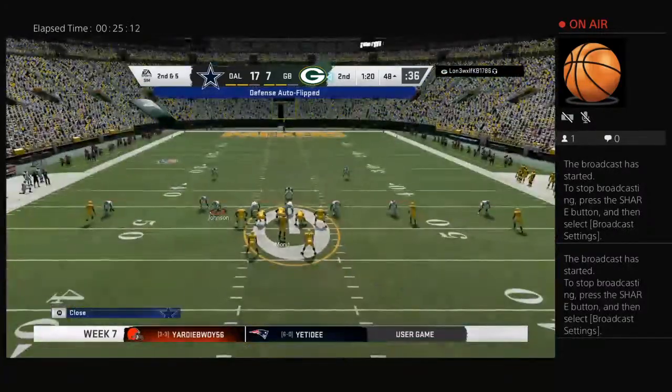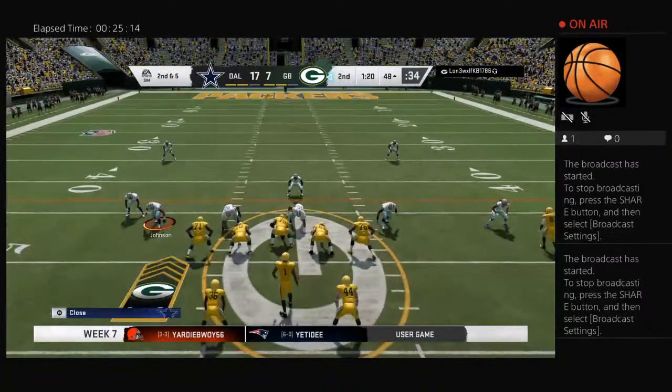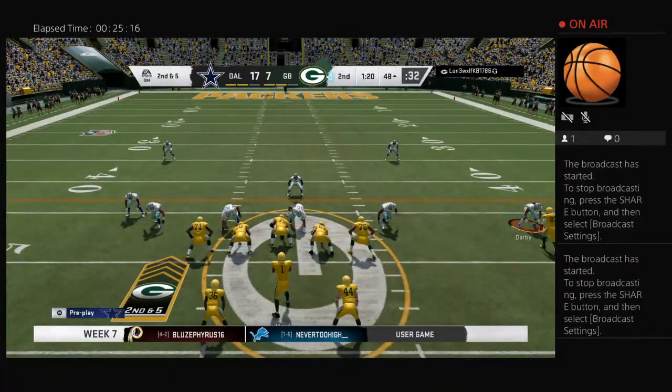After the pickup of 5, here's 2nd and 5. Let's put them on the buses. Let's put that team on the bus.